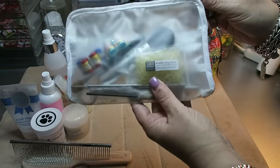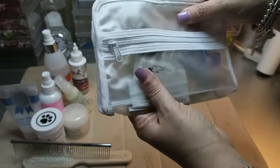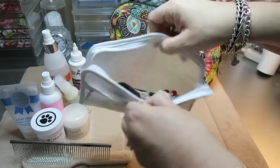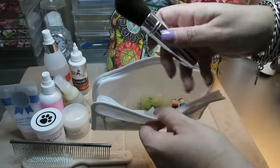So I have this little bag here, and I'm not sure where I got it, but it's just a little small cosmetic bag. And then inside of this bag, let's see what we have. I didn't go through this before I decided to film this, so we'll see what's in here.